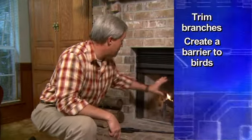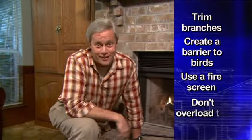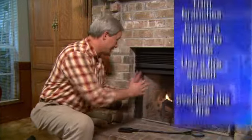Another thing, make sure you have some type of fire screen to prevent any embers from jumping out into your living room, and don't overload your fireplace. It's a lot of fun to feed logs into a burning fire, but if you get too many logs in there, they can easily roll out onto your carpet.